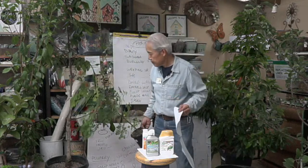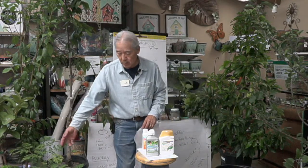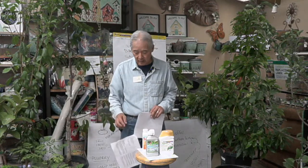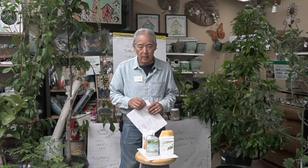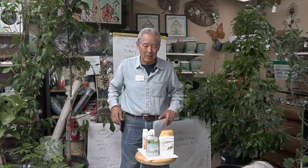So, any questions on anything today? South side, it likes the heat, and you need to protect it from the cold, so the south side is better. I mean, once they're big, we just have them in our parking lot. Once you get it to about 6 or 7 foot tall, it doesn't need any help anymore.